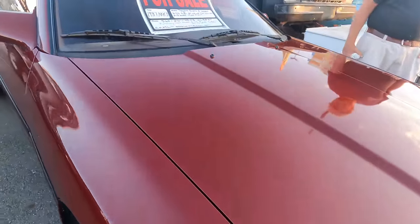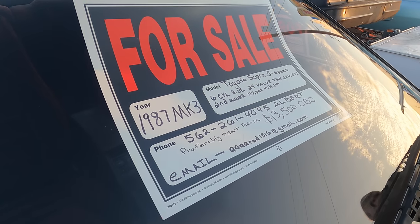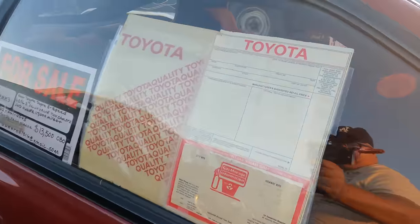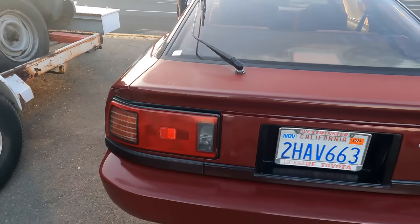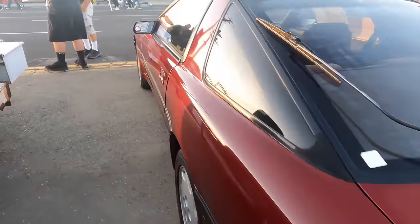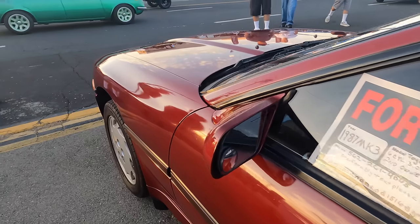Toyota Supra for the Radwood crowd. $13,500. Is a 5-speed. He does have the original window sticker. Let's see, how much was this car new? $21,827 or something like that, back in '87. That's a pretty expensive car back then. Can't really get a shot. The interior's got slightly tinted windows.